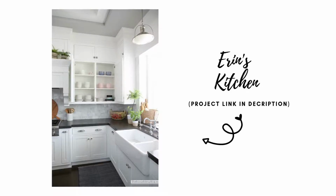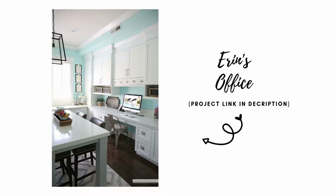Next is Erin from Sunny Side Up. She welcomes you into your home with smiles and her obsession with organizing. That I can relate to. I have to say I really love her kitchen organizing style. It's very sleek, white, and farmhouse style. Another part of her home that I love is her office. I mean, the amount of storage in there is incredible.